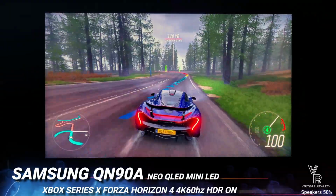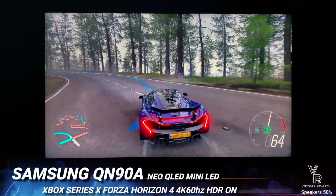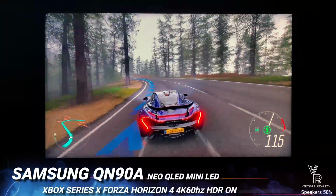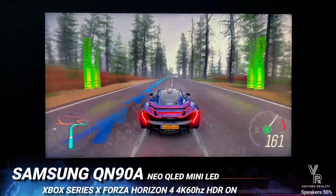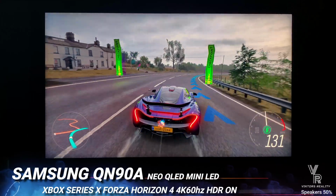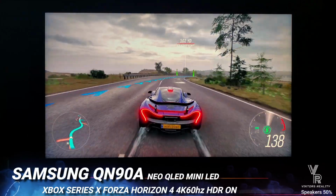I'm thinking the sub $2,000 panel right there. But the G7, the one that everyone is looking forward to, I believe will have Mini LEDs. Now, don't quote me. I can only hope, right? We can only hope. But that would be amazing. I would say at the 1K sub level. But imagine a Mini LED Neo QLED Samsung Odyssey G7.